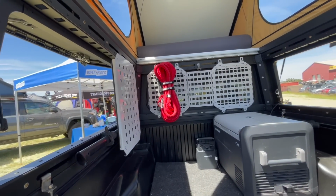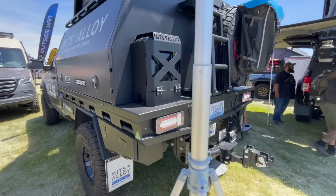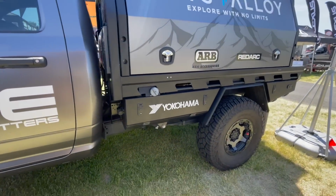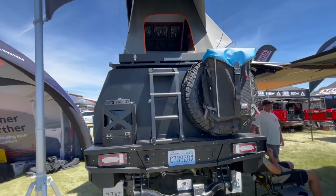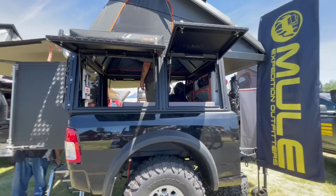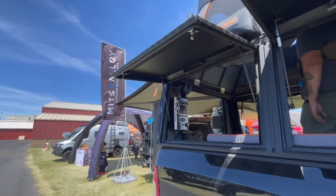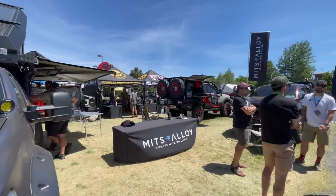That's kind of cool. Here's the MITS Alloy booth. Pretty sure you guys know my favorite channel on YouTube is 4-Wheel Drive 24/7, and they run these MITS Alloy campers, which are the coolest things on the planet to me. Just a truck bed like that, a bed replacement, is so sick. And then over here we got Mule Expedition Outfitters. I think they're an IUCAB dealer or something. There's your stove, that's pretty sweet. Or your heater, sorry. There was one I was gonna show you guys. Oh yeah, right here.